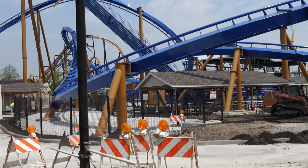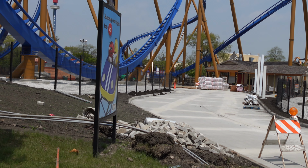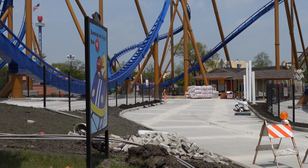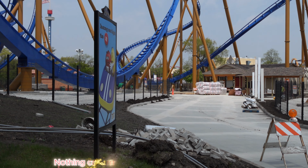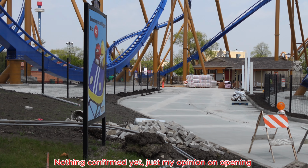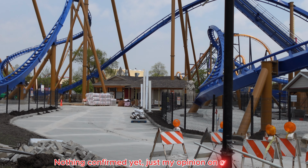For those of you that don't know, the commercial shoot is scheduled for the 20th, which is next Tuesday, and Media Day, I believe, is scheduled for the 22nd. So more than likely it is opening on the 24th to the public, so just keep that in mind. But everything's looking good here. Everything moving along pretty quickly. Nice to see.